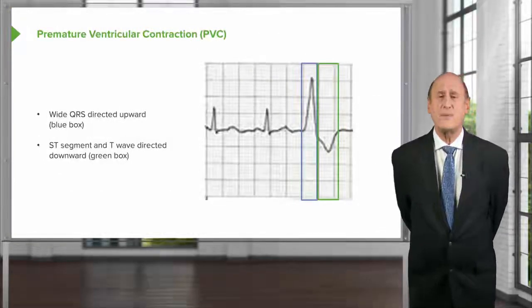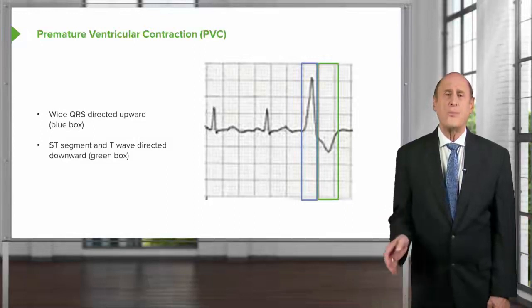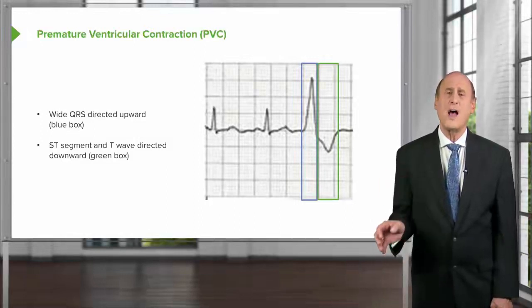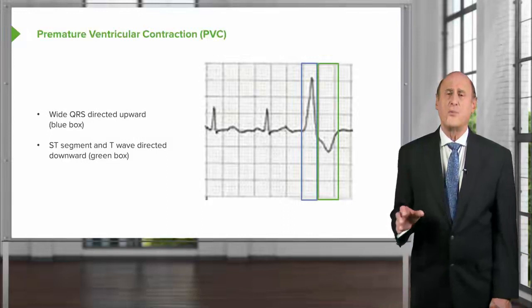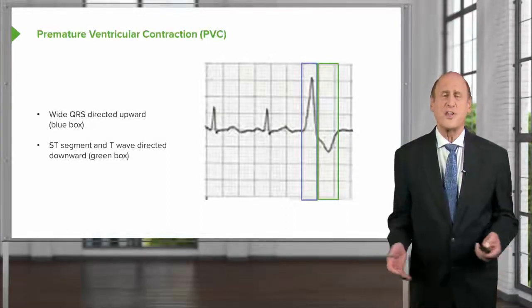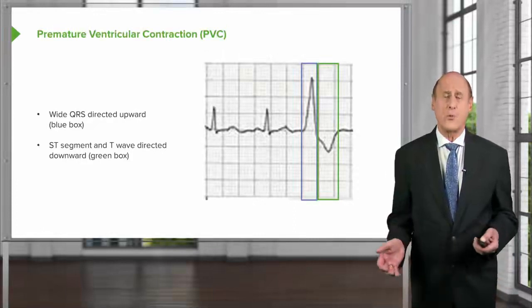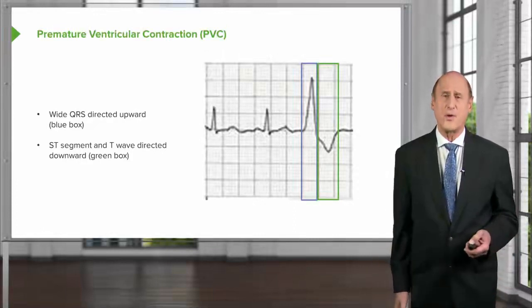There's two sinus beats there. Narrow QRS preceded by a P wave. There's no P wave in front of this beat. It's a wide, bizarre-looking complex with a very bizarre-looking ST and T wave. And that's because the depolarization and the repolarization are completely abnormal compared to the normal underlying rhythm.